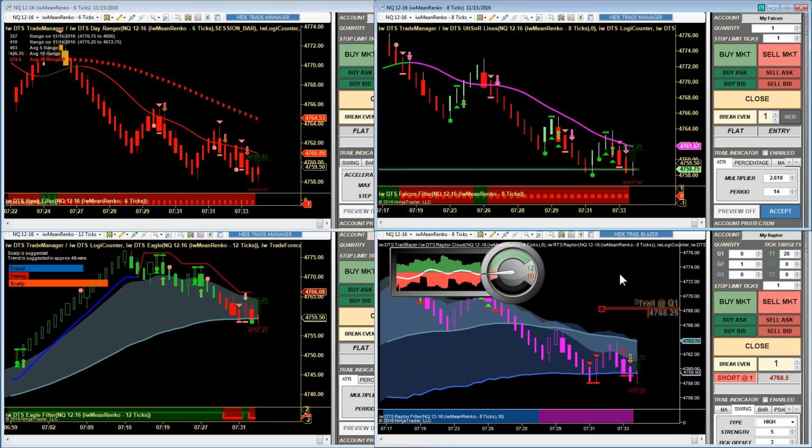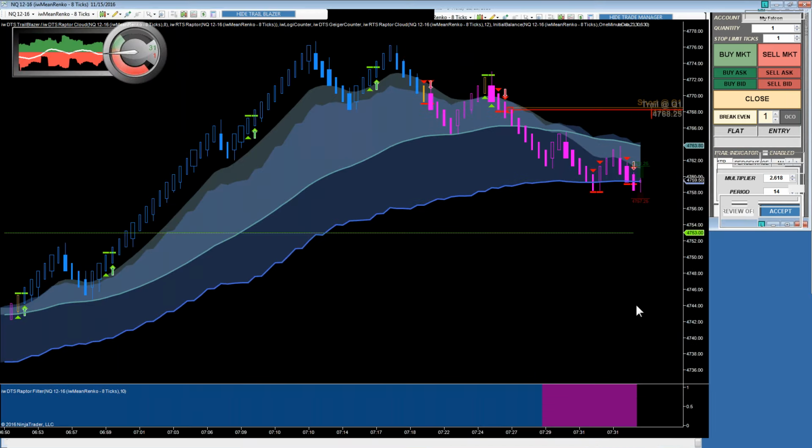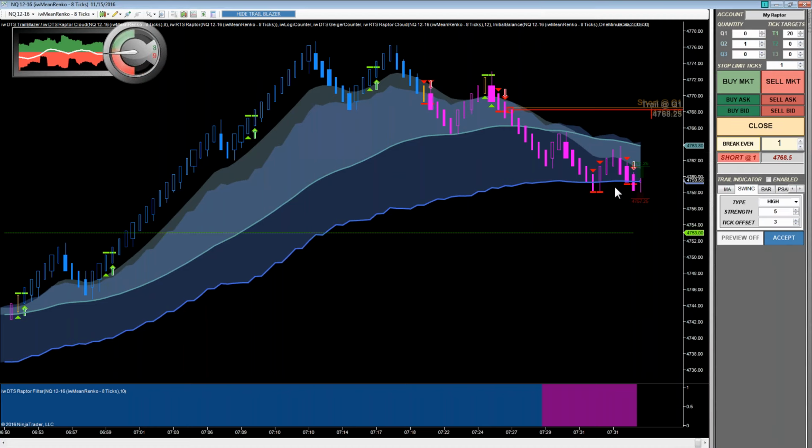We're getting hung up on the resistance line. We're getting hung up again here on the hard edge. What I'm hoping for is a cloud crossover, but we need to take out these lows first. Need to see the sellers get much more aggressive here.